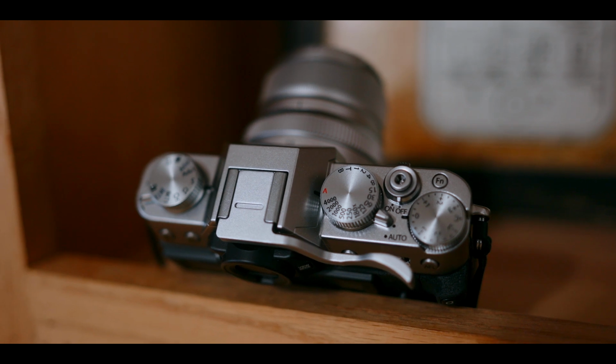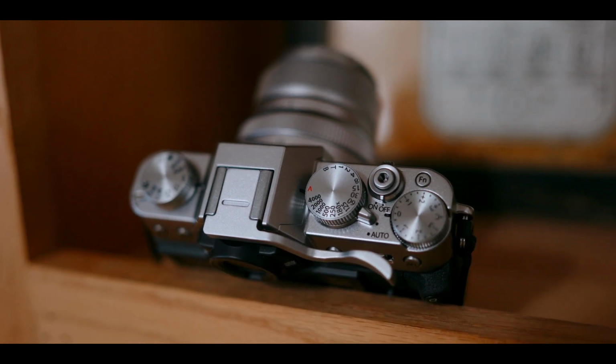The grip on this camera is really small, and I have big hands, but I haven't struggled with it once. I actually really like it. I want a smaller grip.